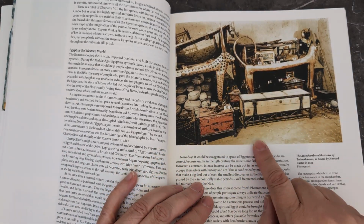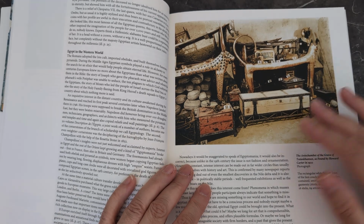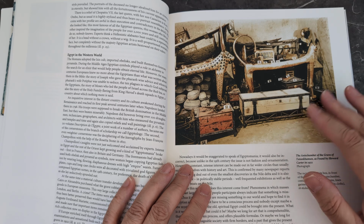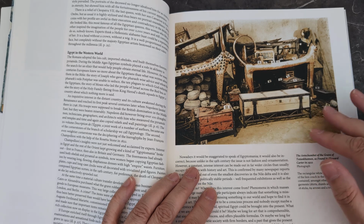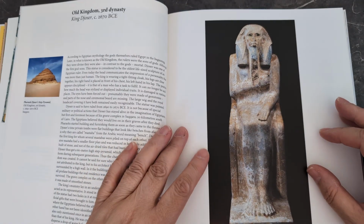This is part of King Tutankhamun's tomb, what was seen. It was originally black and white photos. I believe a lot of images have been colorized. I don't really know much about that technique, so I can't comment on that, but I know a lot of historical photos nowadays get colorized. So it gives you a bit of history.